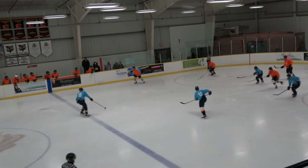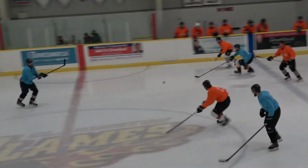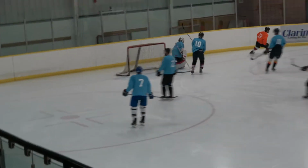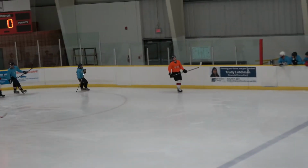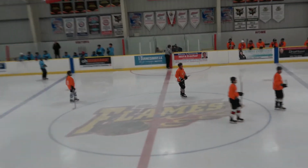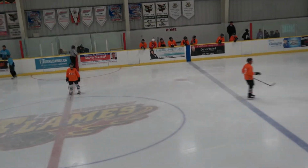Stolen aside there by Frank Littlejohn. Littlejohn up through center ice with a late pass. He's got number 13 on the breakaway. Scores! Number 13 opens up the scoring, 24 seconds in, taking a pass from Littlejohn and going 5-hole to make it 1-0.